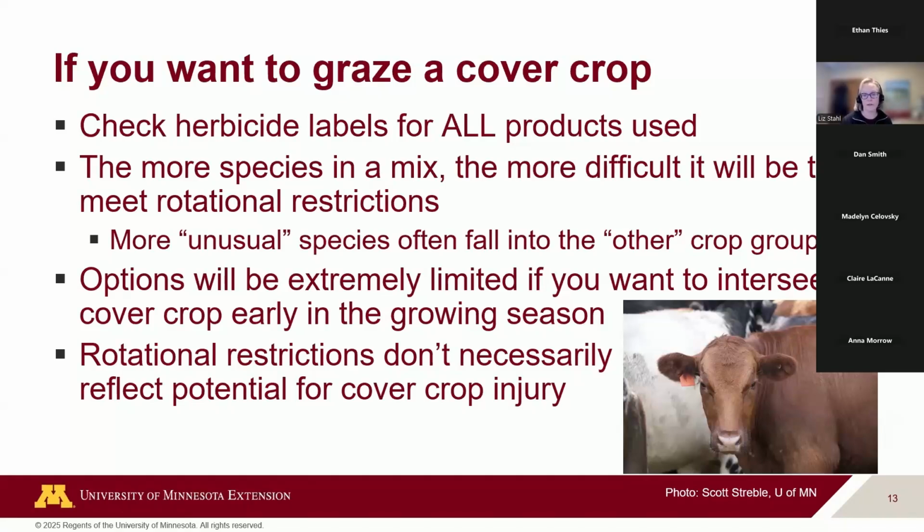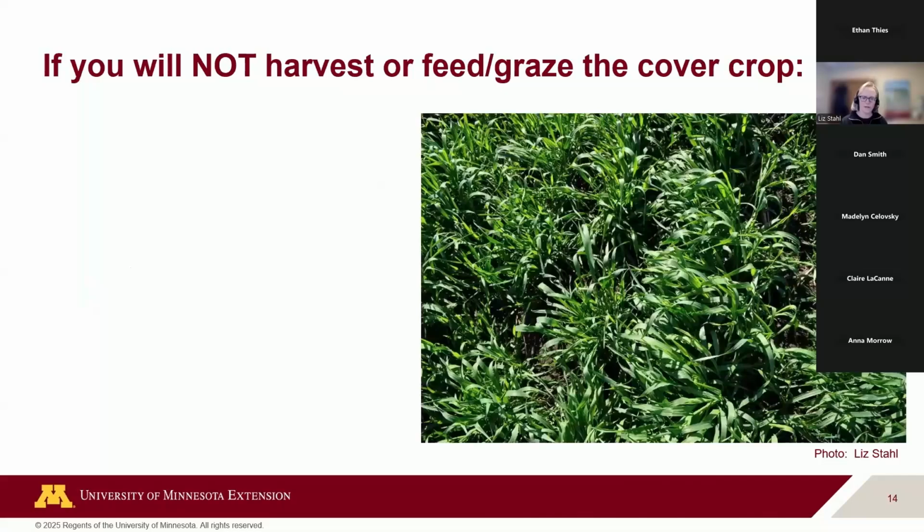And if you're wanting to interseed a cover crop early in the growing season, say around V2, V4 corn, that's going to really have a limit too, just because you don't have much time that's passed from applying that herbicide till when you're seeding the cover crop. And also, rotation restrictions don't necessarily reflect that potential for cover crop injury. It's really looking at the amount of residues that you might find in the cover crop. So that's what I wanted to say about grazing.